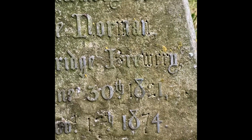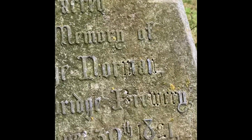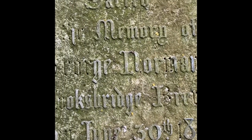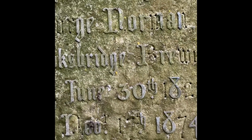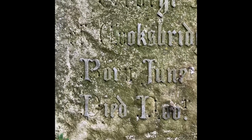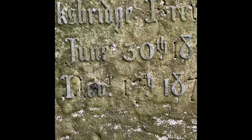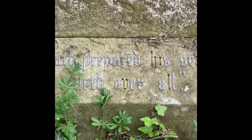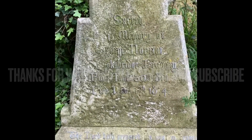Cooksbridge Brewing. Don't know what that says. Sacred something in memory of, that's not George again, it is George. George Norman of Cooksbridge Brewery, born June 30th 1821, died 1874. The Lord hath prepared his seat in heaven, and his kingdom ruleth over all. Well, good on you, George. See you on the other side.